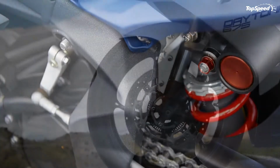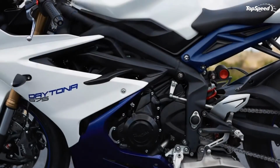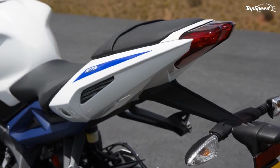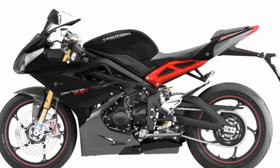USD, Kayaba forks with 41mm tubes buoy the front end on 4.33 inches of travel, and the Kayaba piggyback monoshock floats the rear on 5.07 inches of travel. Both ends come with high and low speed compression damping as well as rebound damping for complete ride quality tunability.